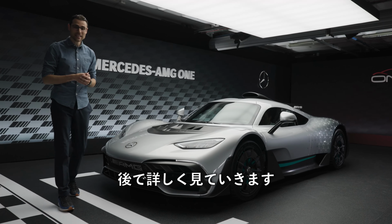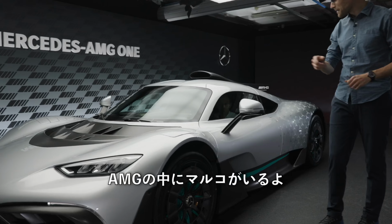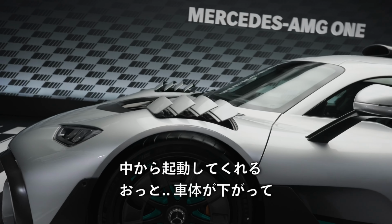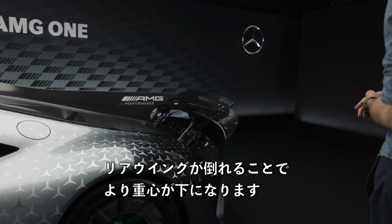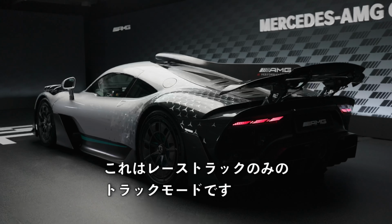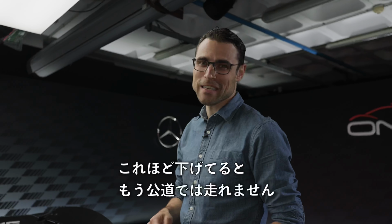We'll fill you in with the details, and of course, even more spectacular, here with Thomas and Autogefuel, is the aerodynamic mode. We have Marco from AMG inside. He can activate it from the inside. Yeah, whoa, there we go. The car goes down, the flaps go up in the front, and also the rear wing folds out to have more downforce. This is the track mode for the racetrack only. Now in this position, this vehicle is not street legal anymore.